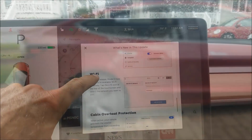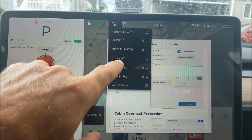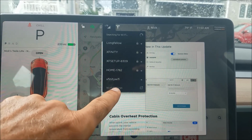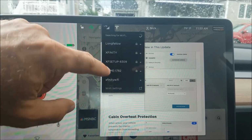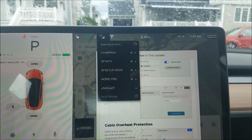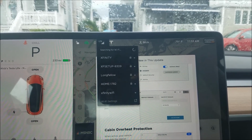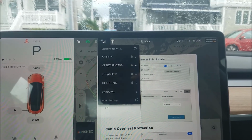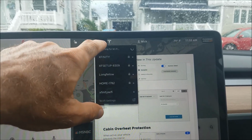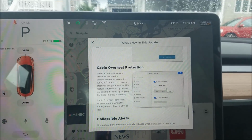But Wi-Fi, this is pretty cool. So I think you go up here to this setting, and then it shows all your Wi-Fi settings. I'm not seeing my home Wi-Fi. That's interesting. I guess it doesn't down here down the shore. So I'll have to set that when I get home and use it at home, not down here. So that's pretty cool.